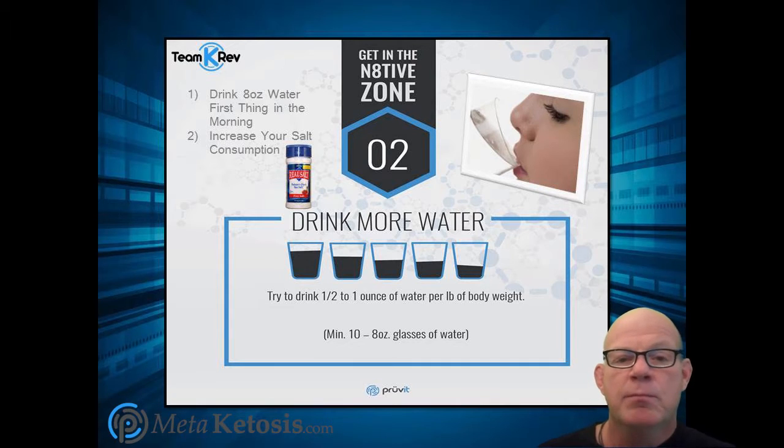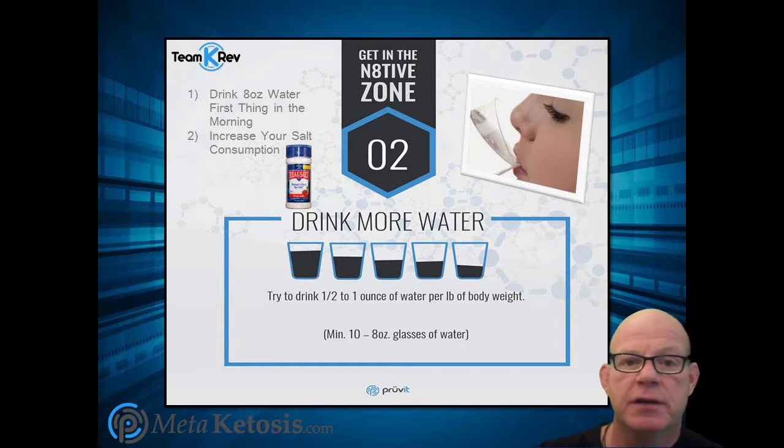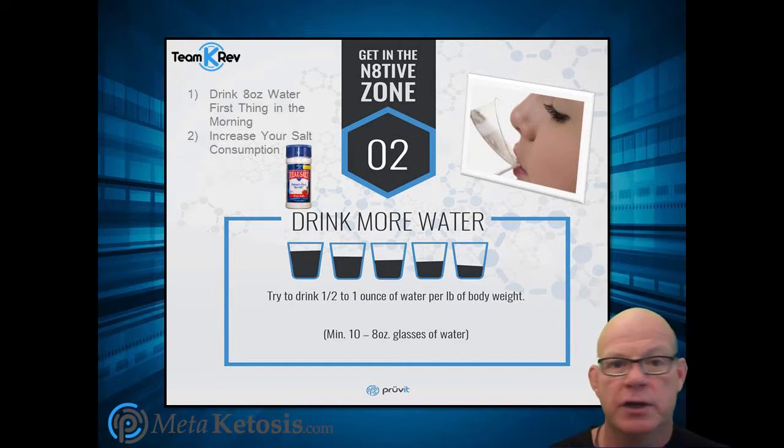Most keto experts that I've consulted with recommend that you have 3 to 5 grams of salt every day. And it's really simple why. Your liver needs salt in order to convert fat into ketones. If you don't have enough salt, you're going to kill your weight loss, you're going to plateau, you're going to stop. So you need to be increasing your salt intake.